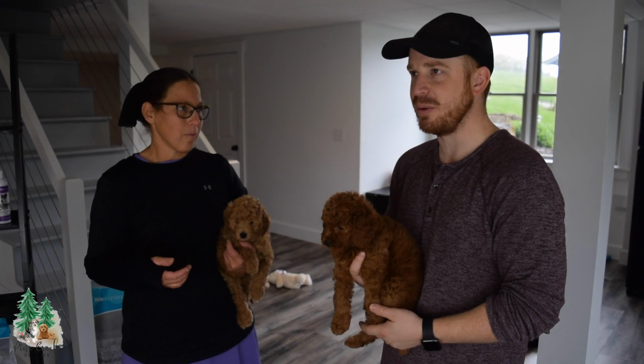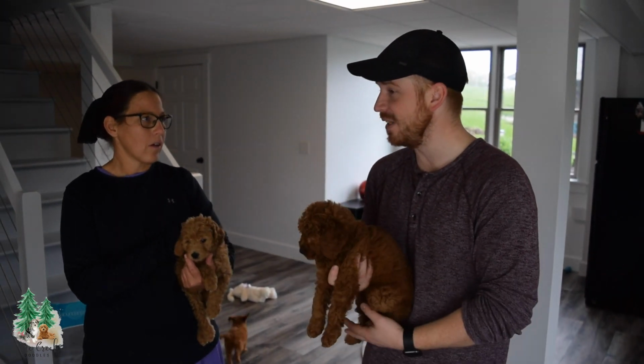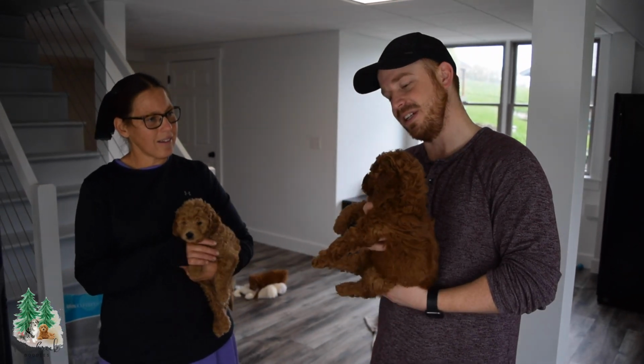Exactly. And that's what I've been telling people. If you have room for a big one, might as well just get a big one for them. Like you said, you can put toys and just a nice area for them. So yes, definitely good advice.